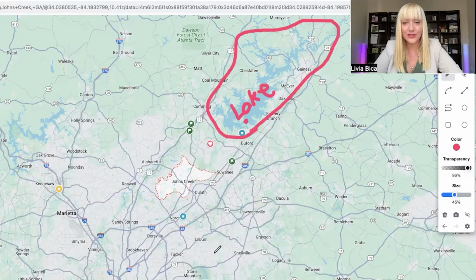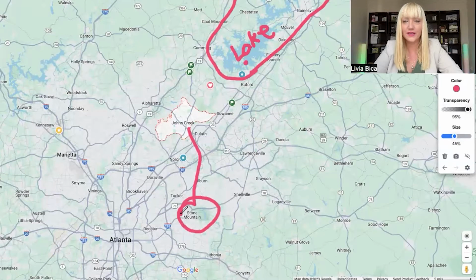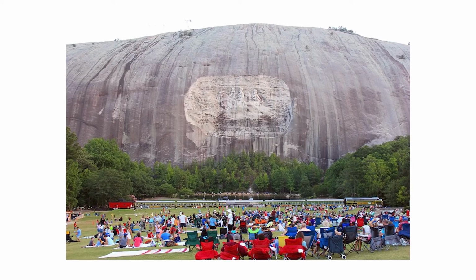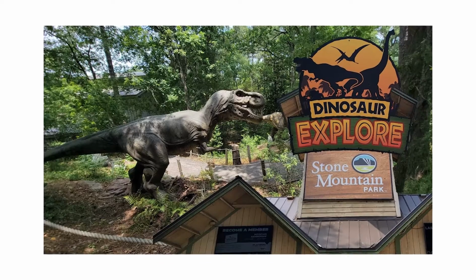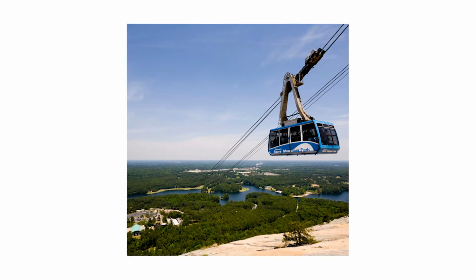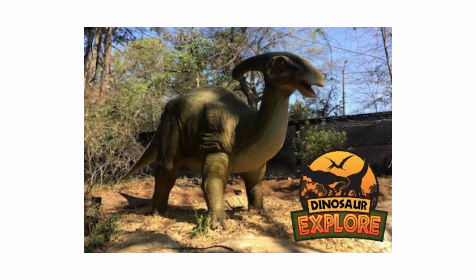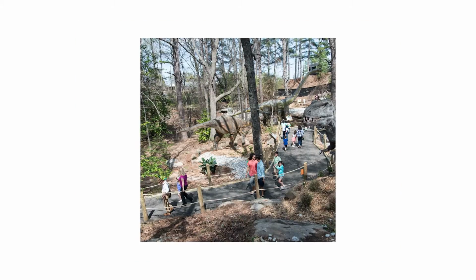Another amazing attraction next to Johns Creek, like I would say 30 minutes driving, is right here, Stone Mountain. Again, for those of you that have kids, Stone Mountain is the place to go. They have dinosaurs, Christmas lights, parades, and a sky ride where you can go on top of Stone Mountain and see the entire Atlanta. It is so gorgeous. So many things to do around Stone Mountain. They have hiking trails, like 5-mile hiking trails.